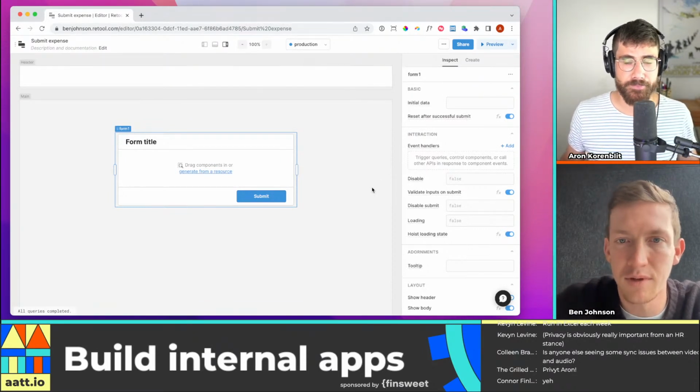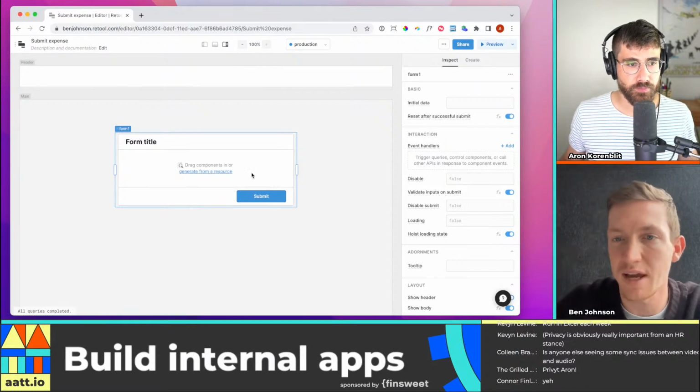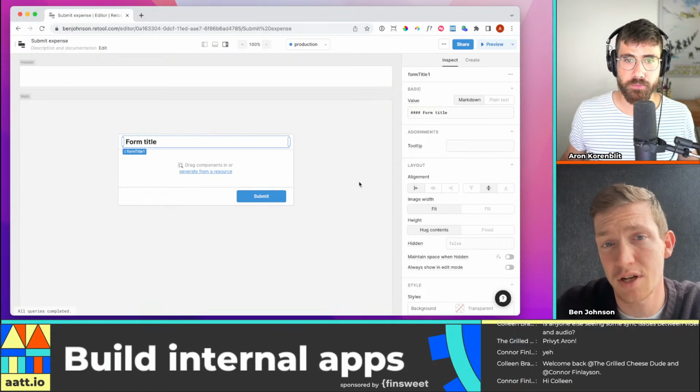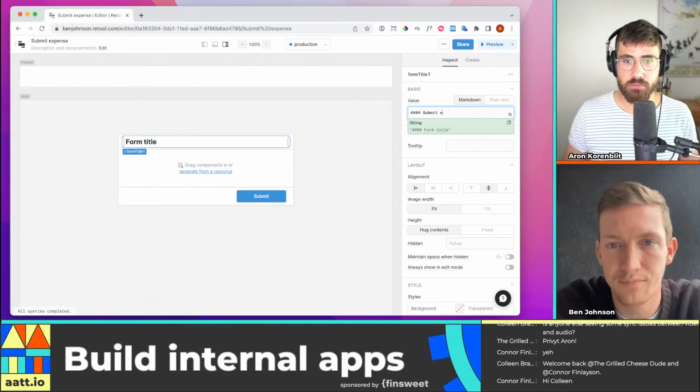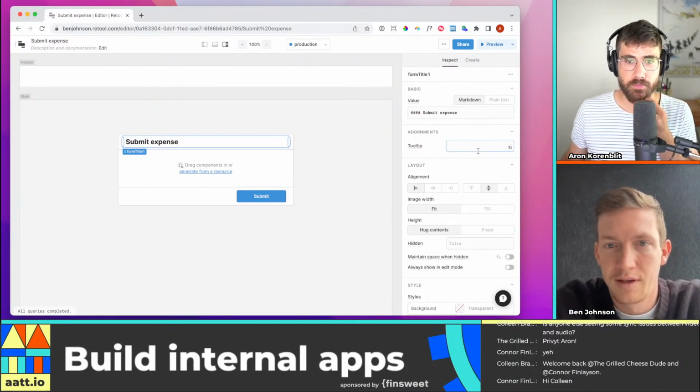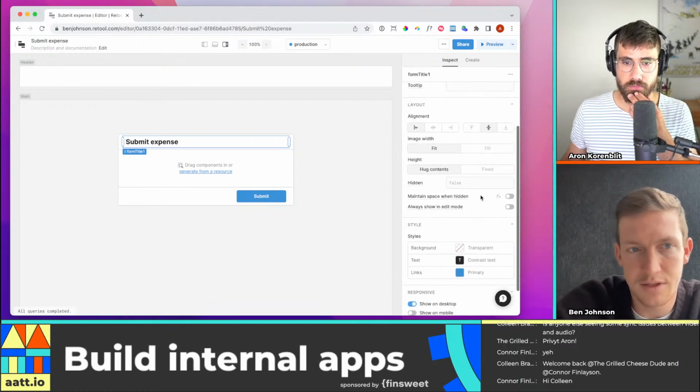Yeah, sure thing. So, you can populate the form with some initial data if we want to pull it from somewhere. Today, we're actually not going to do that. One thing is let's change the title of the form. So right there, Submit expense. There we go.